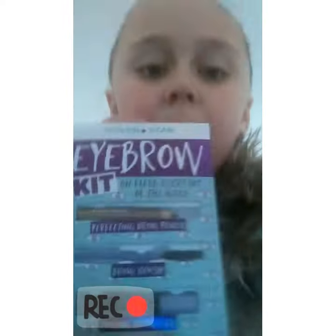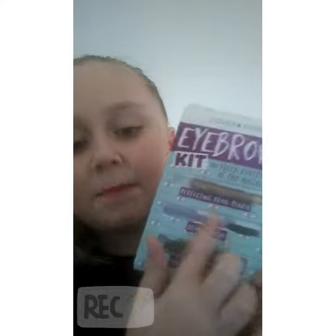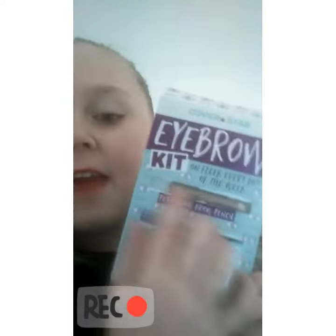And I used the Coverstar eyebrow kit. So what you do, you basically straighten them out with that, then you make them your style with the eyebrows. I just went for a straight, and then you can tint them if you want.